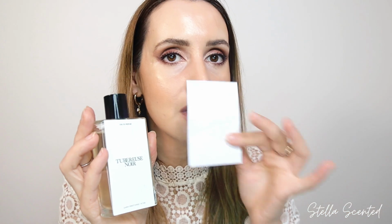I also like Ebony Wood quite a bit, and they have lots of fresh scents too, but I do quite like this one, to be honest. Maybe I'm in the minority, but I quite like it. So, Tuberose Noir from Zara.